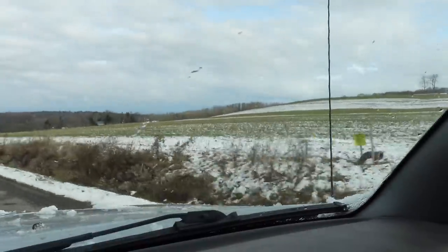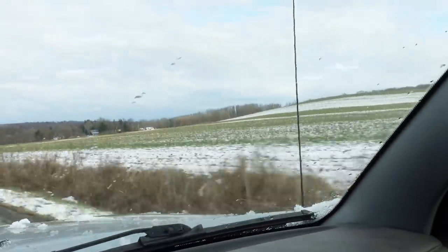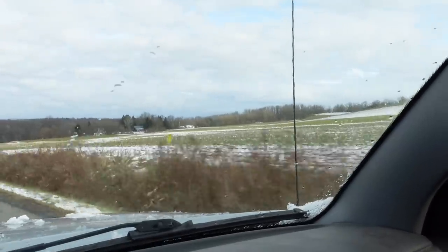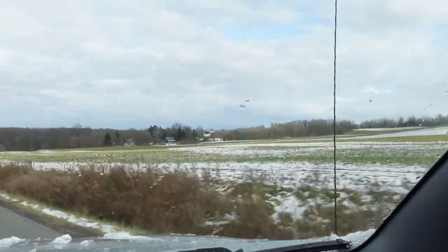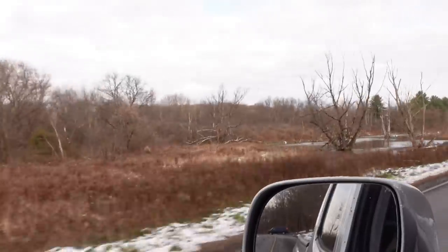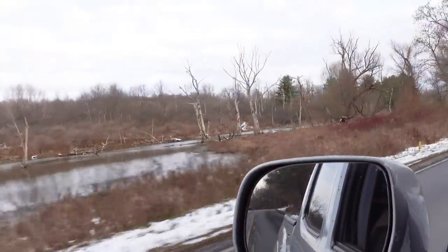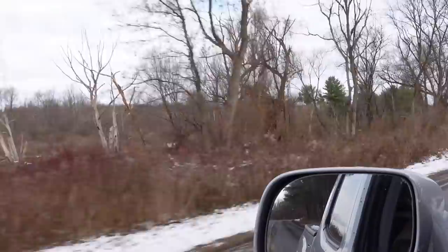Here's a big field filled with strips of alternating corn, which they plant through with triticale or winter wheat in the winter to hold the soil. And then the alternating rows are alfalfa. And through here on the way to the butcher, we're at the very top of the watershed where it splits, and the water doesn't quite know which way to go, so there's quite a bit of swamp.